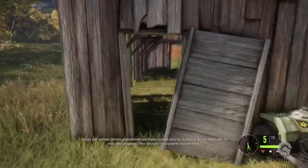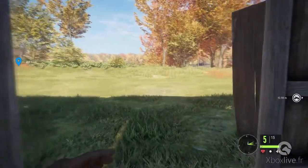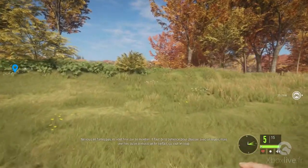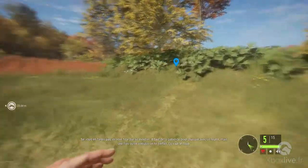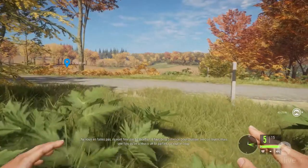If you have an antler rattler, it'll come in handy. Don't worry, they'll show up eventually. Lure hunting takes a bit of patience, but getting that perfect shot makes it all worth it.